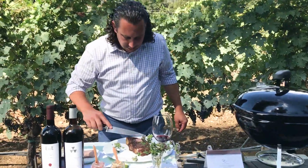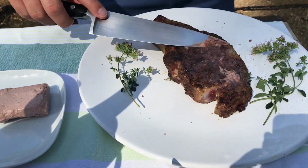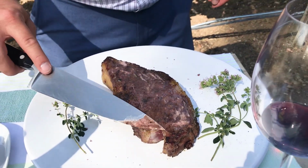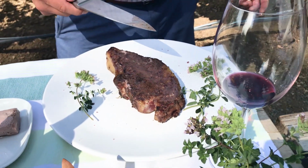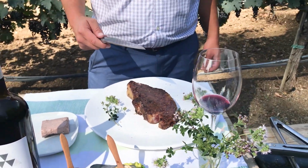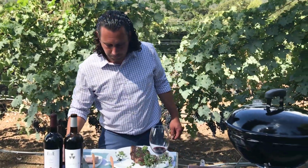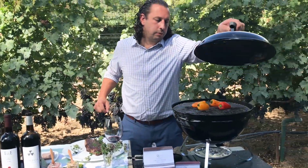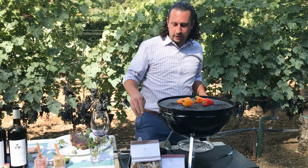Now, in the meantime, let's check out our butter. Spread that across. See how it's just oozy, gooey, tasty. And again, you can do this with a number of different styles of butter. Cabernet and steak, probably one of the best love relationships ever. Add in butter and salt, and that's a happy family right there. Back over here. I wish you could hear some of the crackling going on inside.